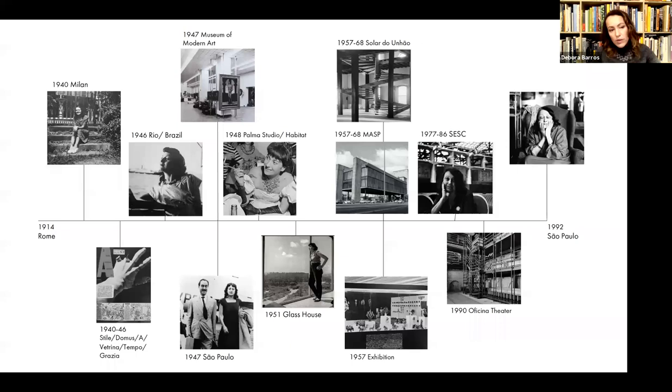When she arrives in Milan, she's working with Gio Ponti, who tells her straight out that she's not going to get paid, that she should pay him to work for him. And there she was working from Monday through Sunday, nonstop, doing a lot of the work in his studio, including editing the magazine Stile, and he was also publishing Domus.